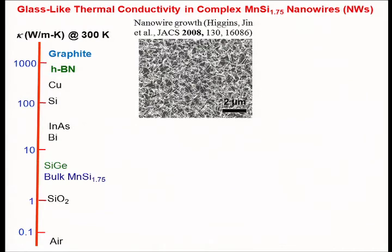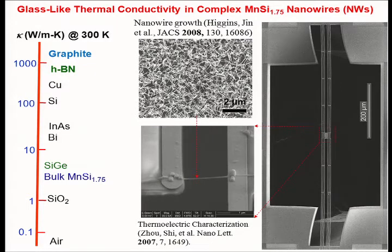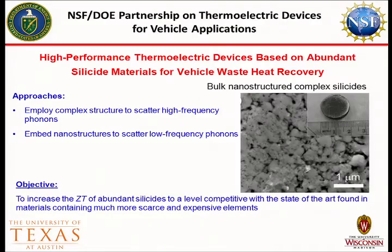We have done further work with collaborators who can make nanostructures of these materials. They can grow nanowires of this silicide, and we have established methods that can measure all the thermoelectric properties of one single nanowire. What we find is that this measurement places the thermal conductivity of this complex silicide nanowire as low as that of amorphous glass. So this is a single crystal, but you can get a thermal conductivity as low as glass, and still with high electrical conductivity. This is very promising.